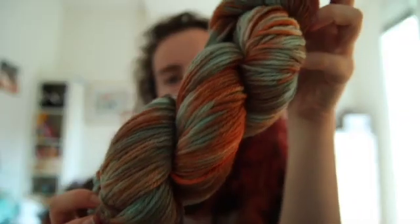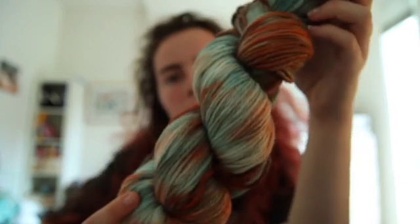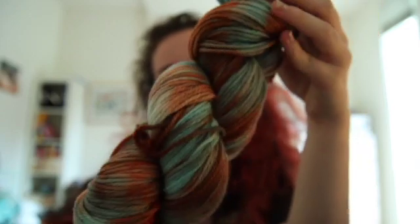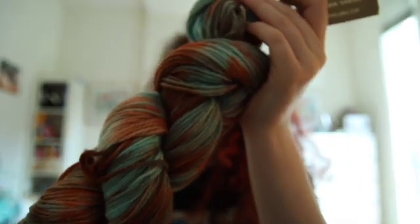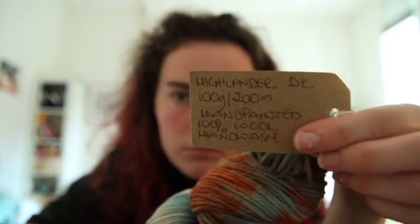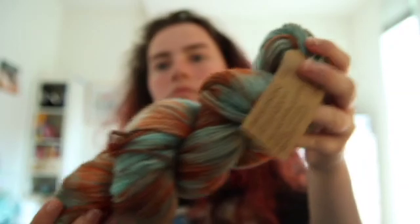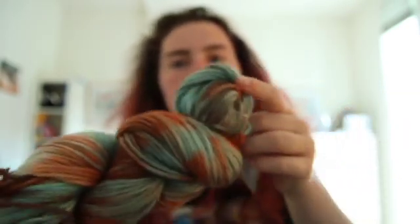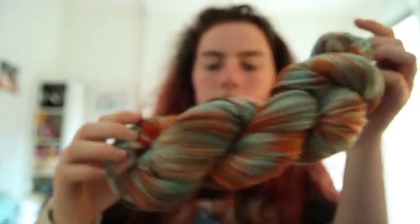The next yarn I got was this blue and orange yarn, which was hand dyed by the person who owned the shop. They hand dyed their own wool, and so it's this nice 4.5mm yarn, and it's 100 grams of this yarn. I'm hoping to maybe make some clothes with it because I don't make many clothes, and I think that'd be something that would just be really fun to do. So you can see here the tag with some information about the yarn.